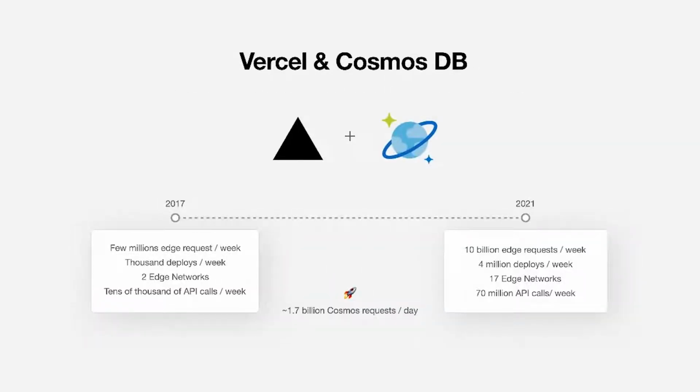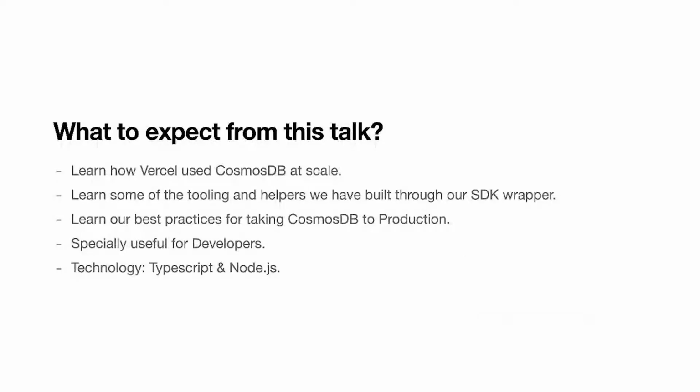We have been using Cosmos since 2017 as our main persistency system, and it has been a really big part of our history since then. Being our main persistency, we have had a very intensive usage of it for both our APIs and the Edge network. In the case of the Edge network, latency is especially critical, and Cosmos' distributed nature has been a great fit for it. During all of this time, Cosmos DB has helped us scale tremendously well from just a few million requests per week to more than 10 billion requests a week that we're handling today. Overall, we are currently making more than 1.7 billion requests a day to the database, and that's all scaled smoothly, keeping always a very good latency.